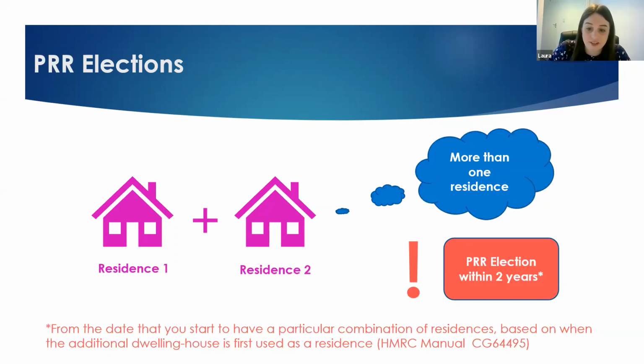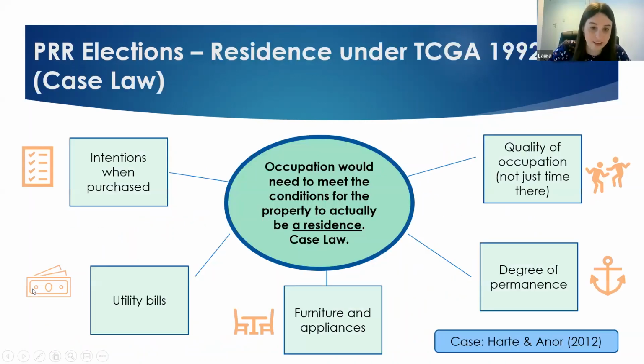Just go to the next slide, please. Thank you, Laura. So if you do make an election for a property to be your main residence for private residence relief purposes, your actual occupation of the property would need to meet the conditions for the property to be a residence under TCGA 1992, so that's the legislative reference.